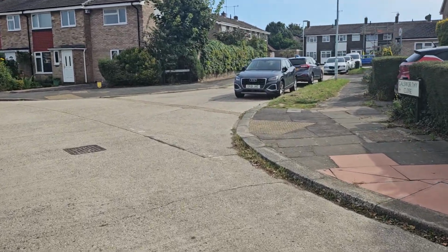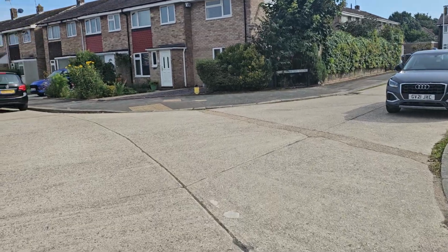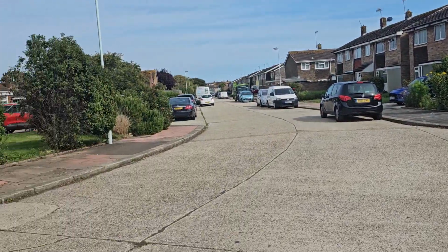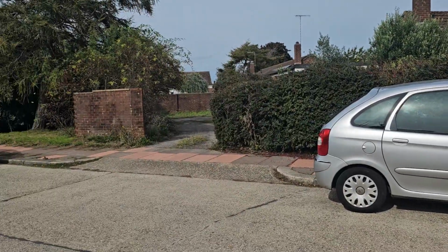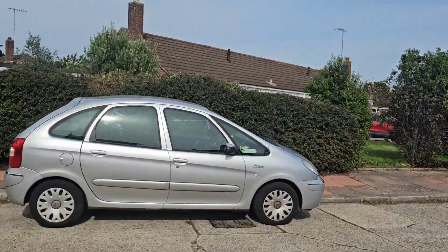Right, so that is Goldsworthy Close. Don't even know where I am. Right. Anyway, got the general idea of what that garage is. I'll walk back the other way.